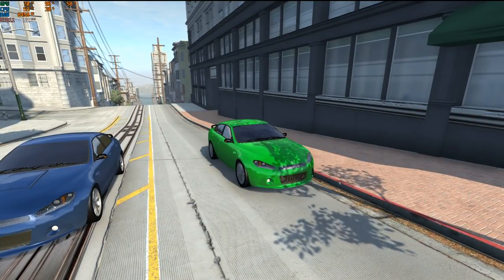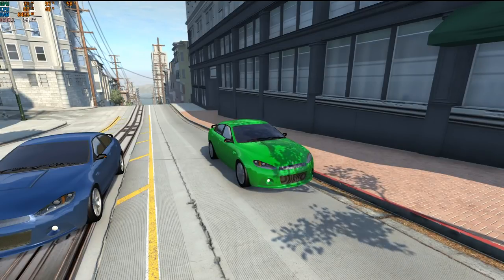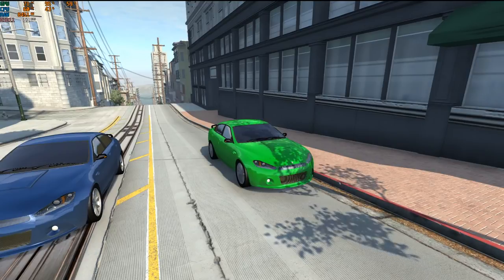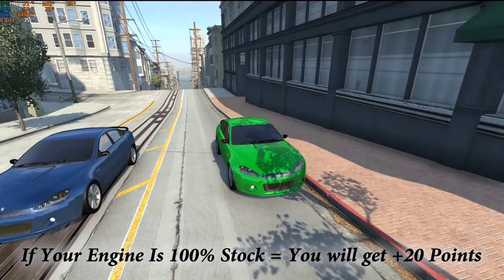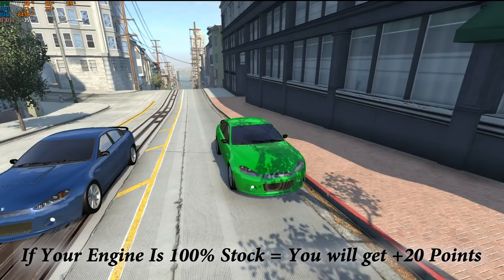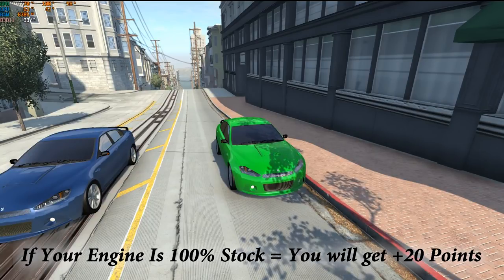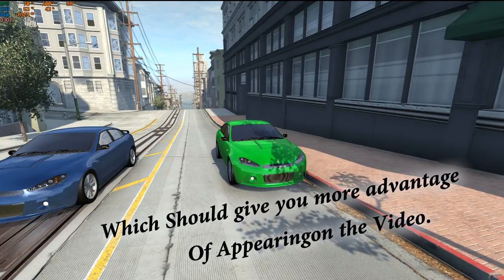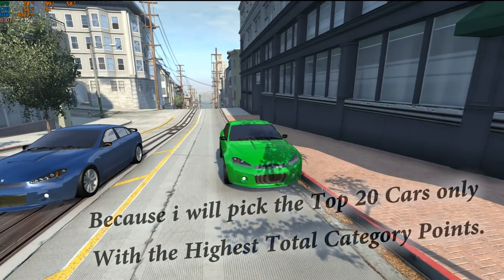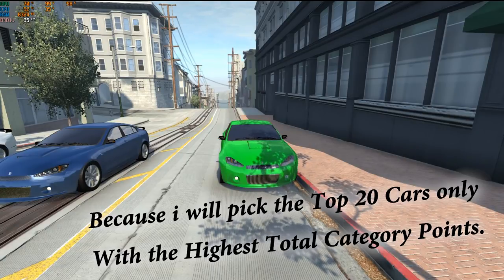Now, the tuning of the engine. I received a lot of questions about whether we should keep it stock or tune it. Well, of course, if you keep your engine stock to the real factory specs, you will get an extra 20 points on your total category points, which gives you more chance to appear in the final video, because as always, I'm going to pick only the best 20 cars from the participants, with the highest total category points.